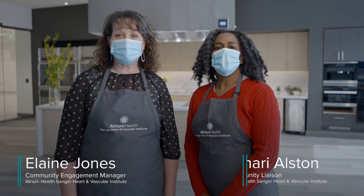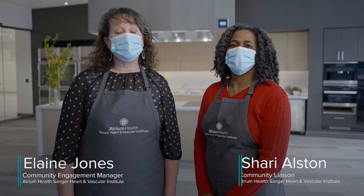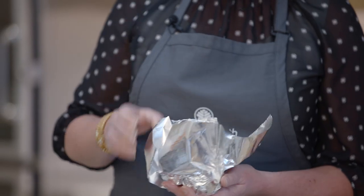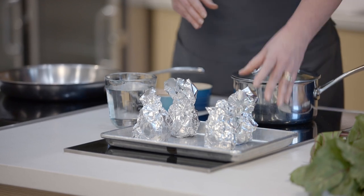Hi everybody, my name is Elaine Jones. I'm the Community Engagement Manager for Sanger Heart and Vascular Institute. And I'm Sherry Alston, Community Liaison for Sanger Heart and Vascular Institute. We are so excited today to get to tell you about what is going to be happening in this demonstration kitchen. We are going to be bringing in chefs from across the county, showcasing what you can find out in their restaurants. We are also going to be teaching you ways that you can cut back maybe on salt or fat or sugar to help you better manage your chronic disease.